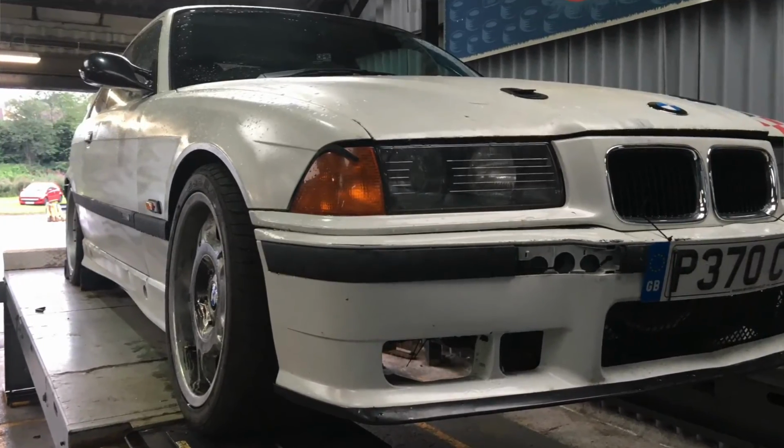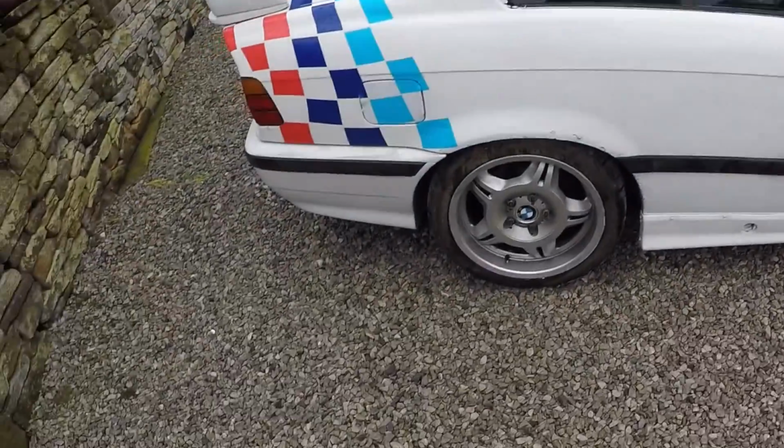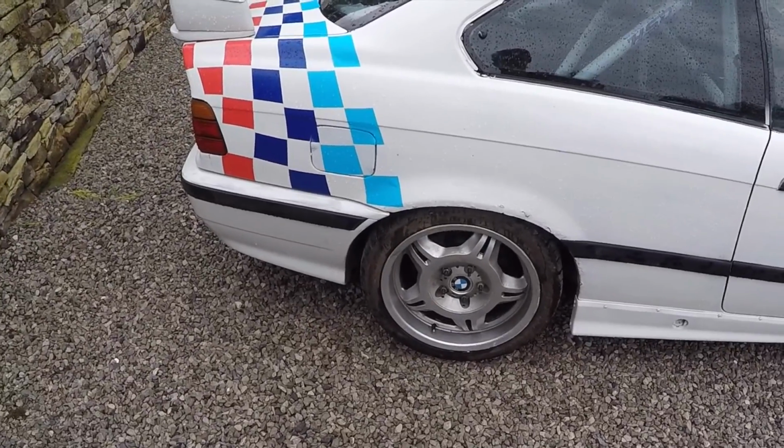I can't remember if I showed in the last clip, but I got the car aligned to the correct specs. It's -3.5 at the front. It's just factory at the back because I couldn't adjust the back because they're rusty, but it doesn't matter. That alignment was about a month ago. Car drove back fine, so I parked it up, disconnected the ECU, disconnected the battery.